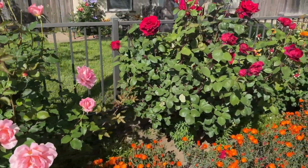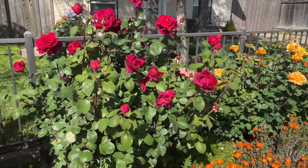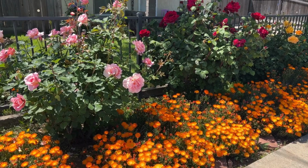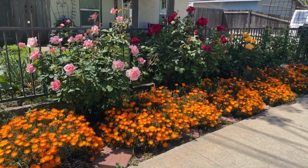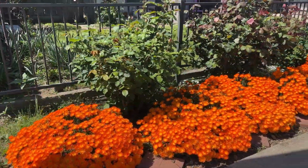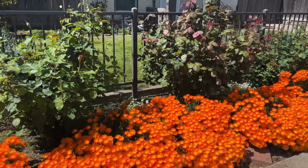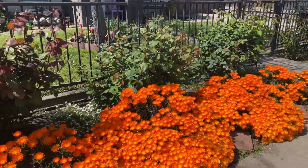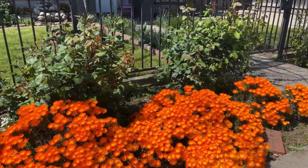Now, of course, if we lived in a perfect world, my orange ice plants would have reached their peak the same time as my roses. But as you can see, they are starting to fade a little bit. So I wanted to include this bonus footage of my ice plants taken when they were in their blooming glory. They're just too beautiful not to share.